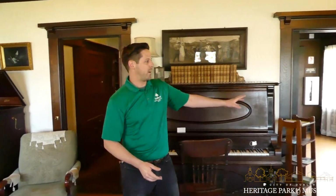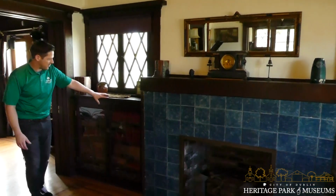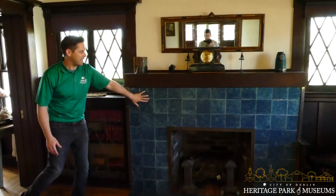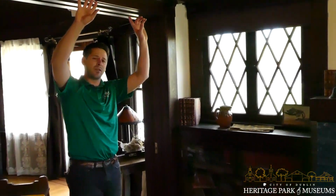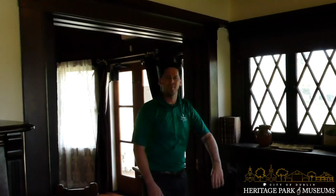Now, if we move over this way in the house, we'll also notice some more of the built-in features that were very significant to the arts and crafts style. You can see the custom-made blue tiles on the fireplace. Those are original to the house. Even if you look around and notice the wood molding and everything above our heads, all original with the house, even the diamond-paned leaded glass windows.